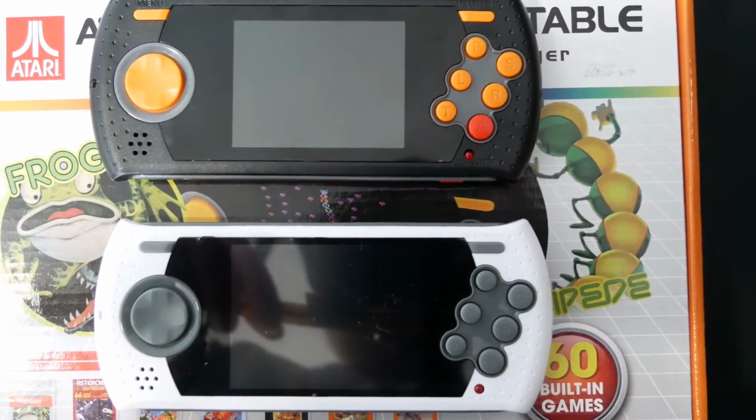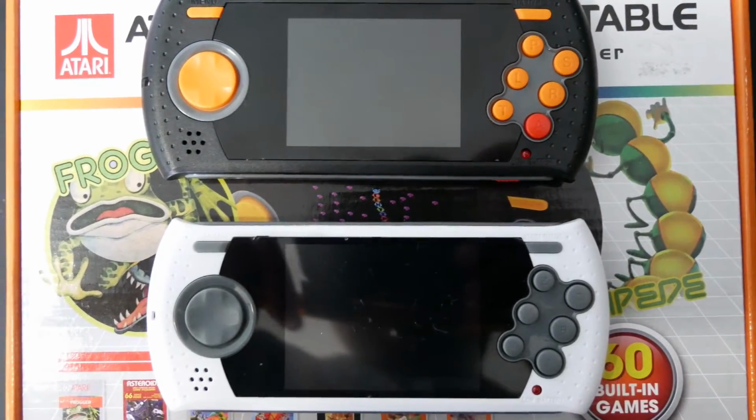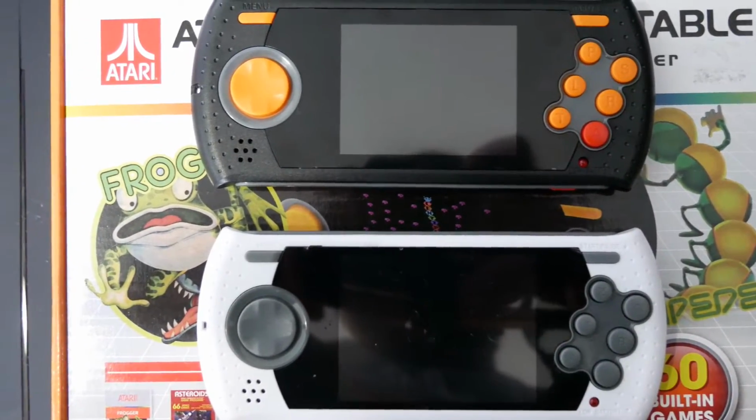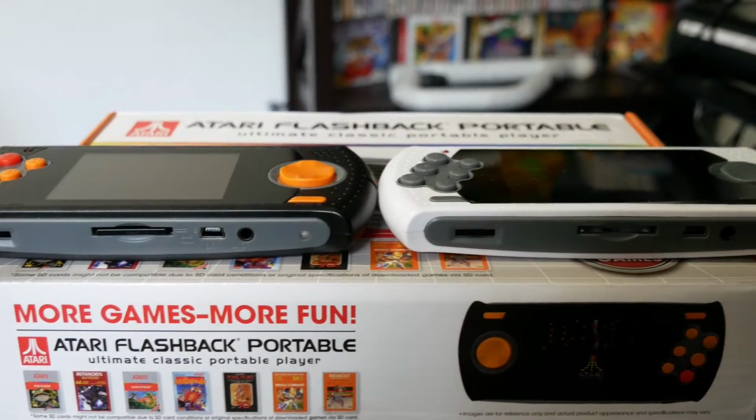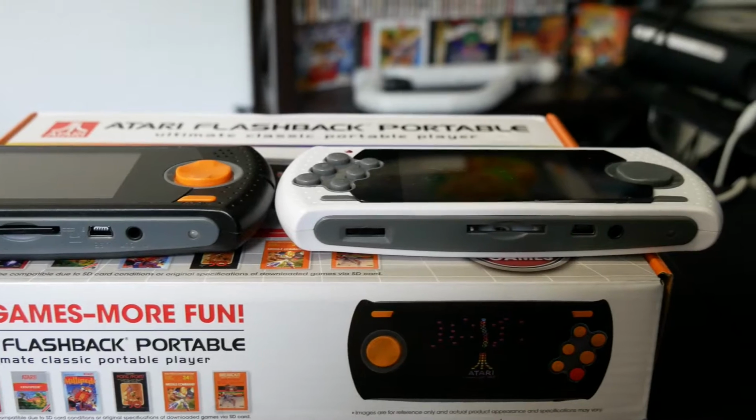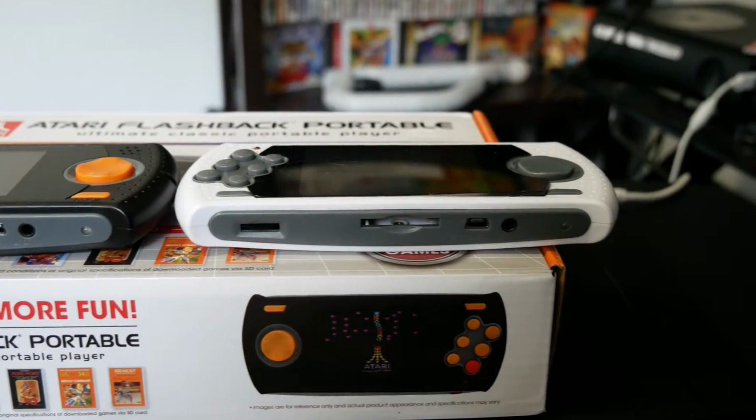And here you could see a little bit better what I'm talking about with the screen size. It is just a little bit smaller than the Sega Genesis. Just a little bit more of a comparison. You see all the provisions, card slots, volumes, everything is in the same spot as the Genesis.